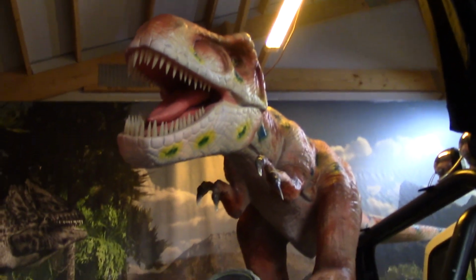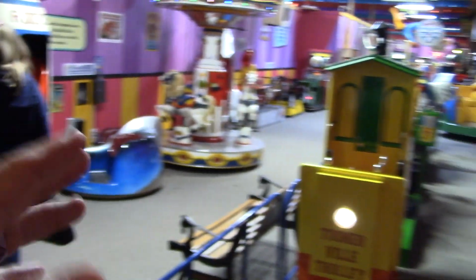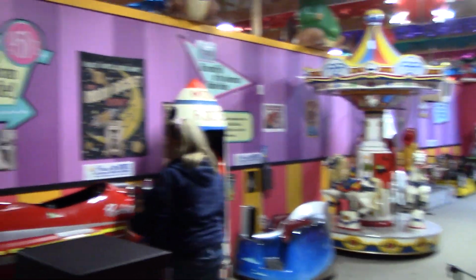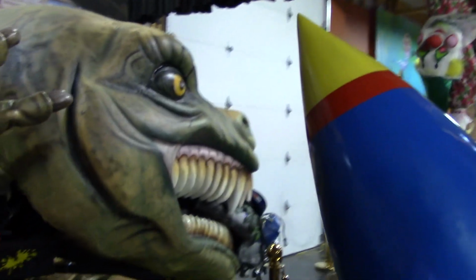That scared the heck out of me. I walked around the corner and he started yelling. Now all of these, if you do have tokens and things, you can ride every single one of these things. They will all work. And look, Yakko, Wakko, and Dot up there. Holy smokes.